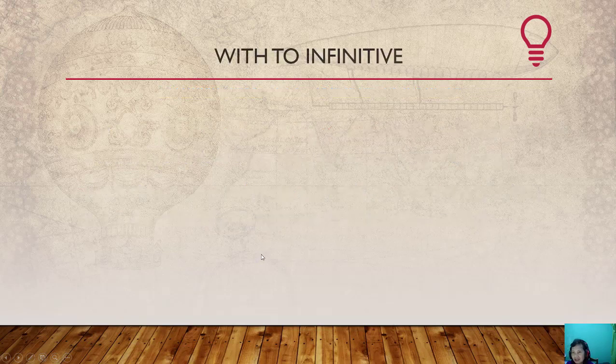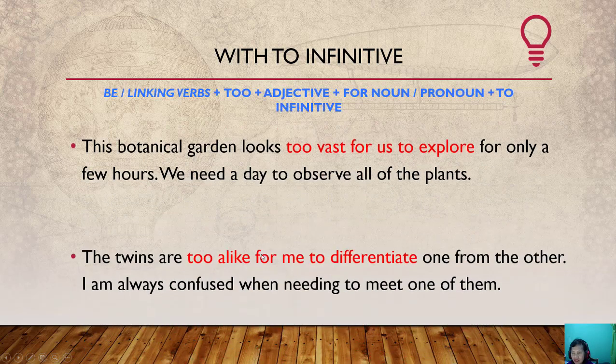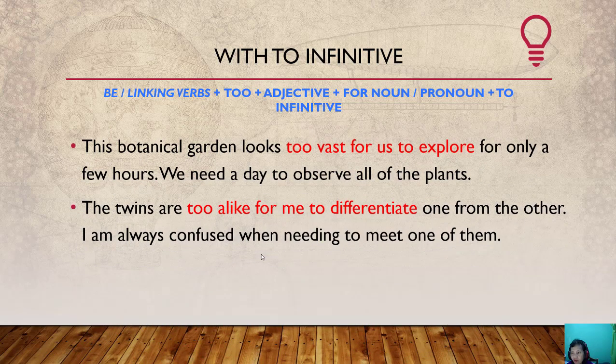Okay, the next is too plus adjective, for plus noun or pronoun. So the difference from the previous structure is that we put a noun or pronoun. That's why the subject of the to infinitive is the noun or this pronoun.